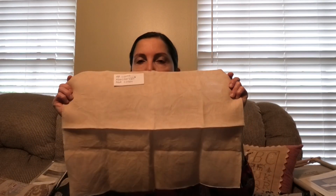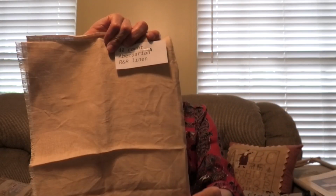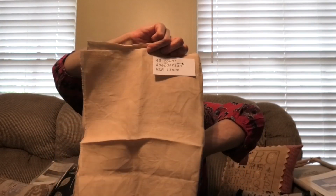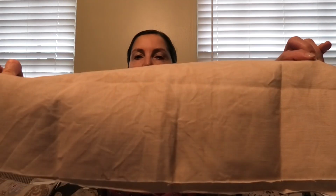And this is a 40 count R&R Abyssinian, a quite variegated piece. In general I am trying to buy bigger pieces, but once again, this was a good deal, so I just bought it. This Abyssinian is really nice because it's got all the crunchy stuff going on in it. Some of the new R&R linen is not crunchy. It's very uniform. I'm not going to say I don't like it. I still like it, but I like that stuff better.